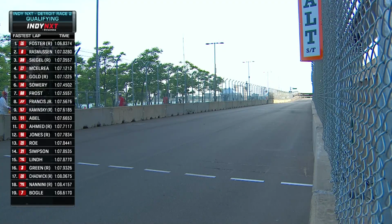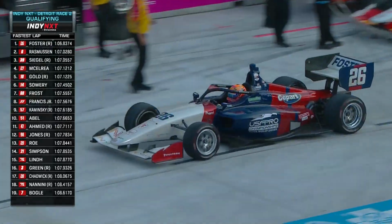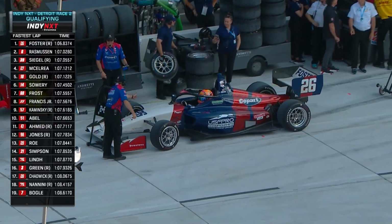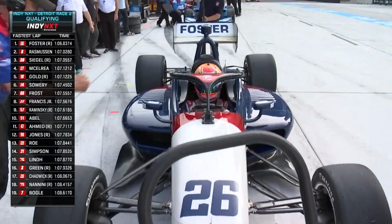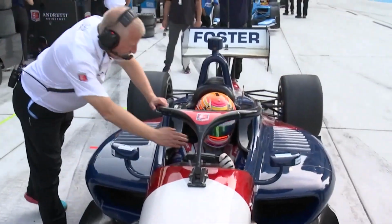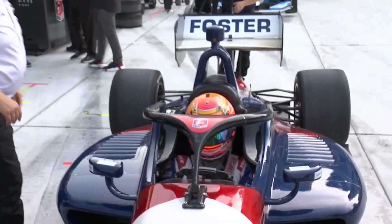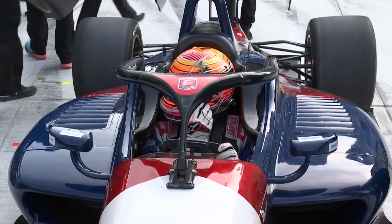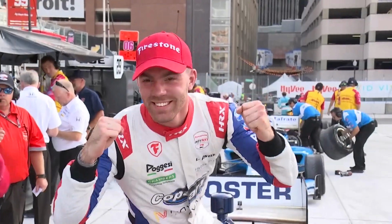Everybody now has hit the timing line, and Louis Foster, holy smokes, what an impressive run by the driver from England. After slapping the wall and bending the left rear suspension, he still finds enough speed to grab pole position at a minute 6.837. Christian Rasmussen goes 2nd, Nolan Siegel 3rd, Hunter McElroy settles for 4th, Reese Gold 5th.